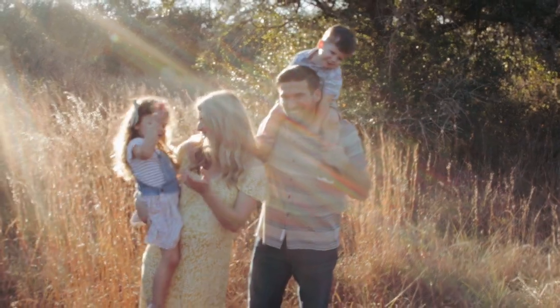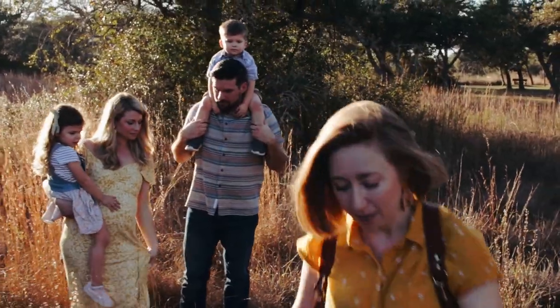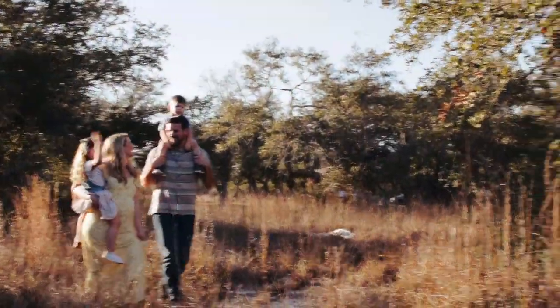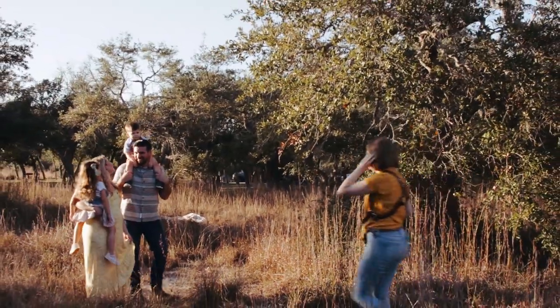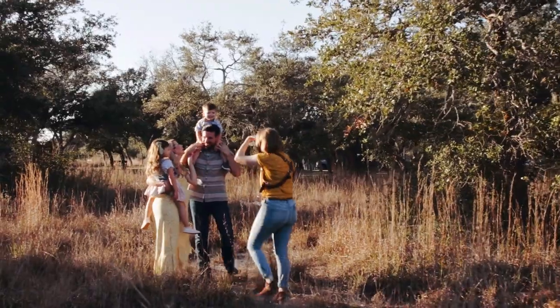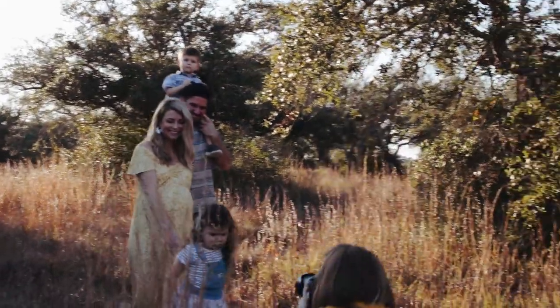We have the whole family together again now, and even though I don't have a list of poses that I will use for every session, I do always try to get a photo of parents holding their kiddos if they're still small enough to be held. It is one of those things that you can't do forever. At a certain point, your kid becomes too big to hold like that, so I really love to preserve that feeling and capture it for all time.